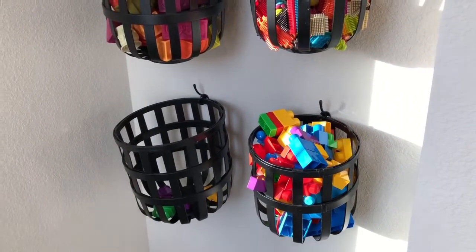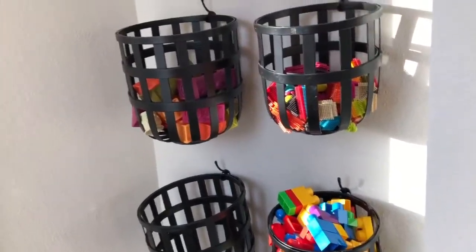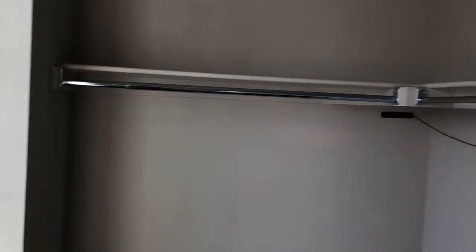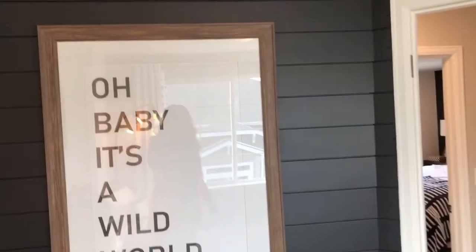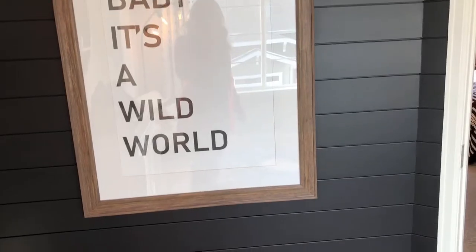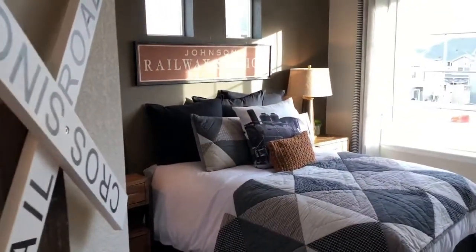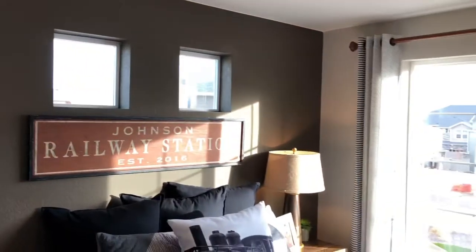If you guys know, her YouTube page also mentioned something like this with the Dollar Tree hack. And it's a huge, huge closet space for a kid's room. That is huge. It says, "Oh baby, it's a wild world." Okay, right. When you go here, there's another bedroom. This is more for like a teenager or young adult room. I love this.